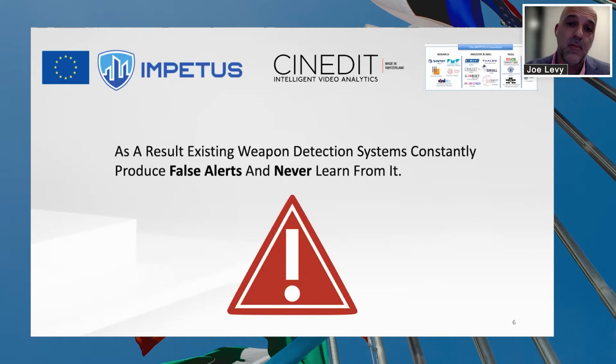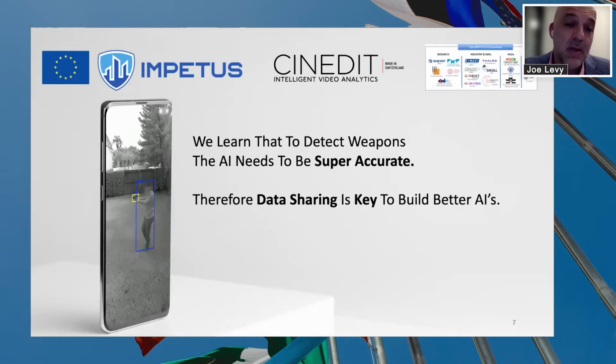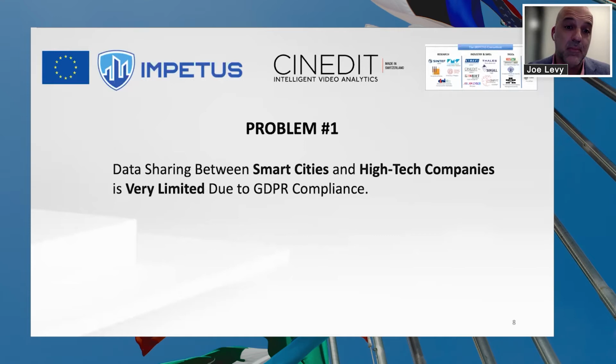We have something unique. We learned that to detect a weapon, first of all, the artificial intelligence needs to be very accurate. But how do you keep accuracy? You need data in order to build better AIs. And working with smart cities requires data sharing. This is a major hurdle for a company like ours, because due to GDPR compliance, it is very limited how much data we can receive between smart cities and high-tech companies like CINEDIT.